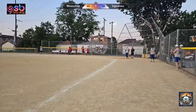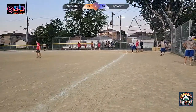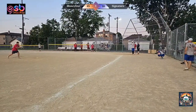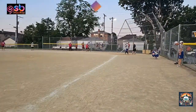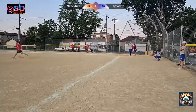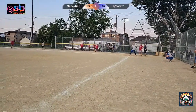So they get Mark Manizzi. Let's change the scoreboard. We are in the 6th inning here. So it's Brian, Ricky Davis, and Nicky, the center fielder, coming up.